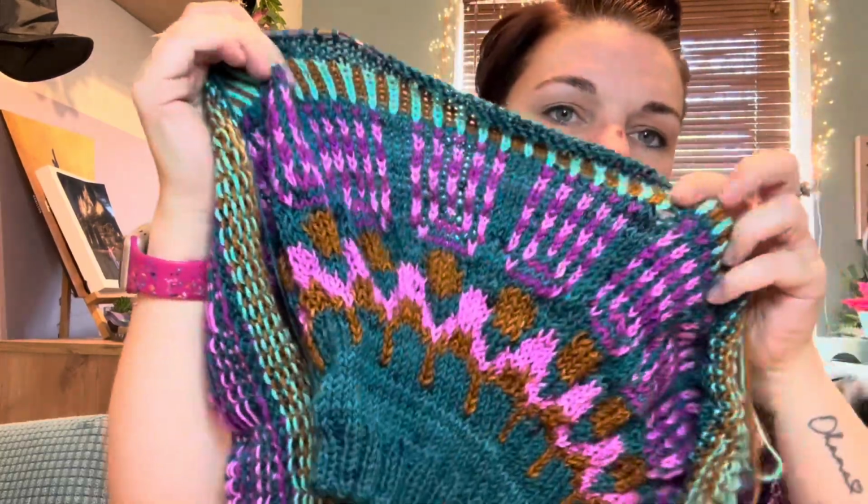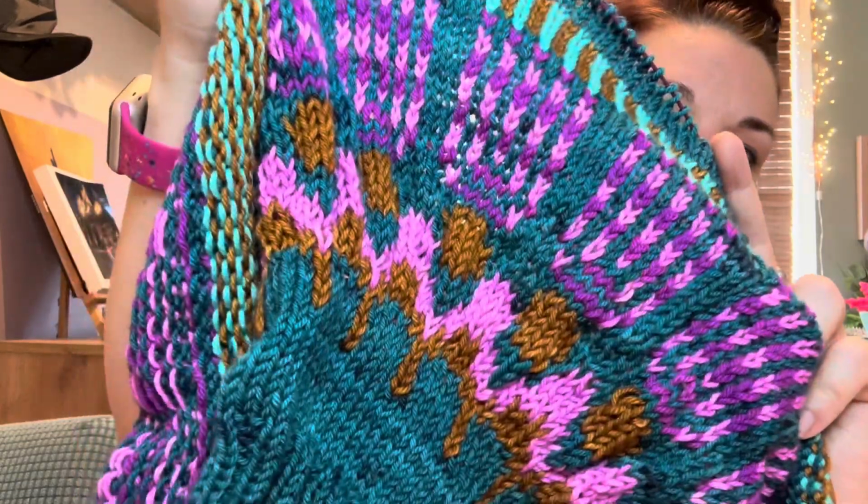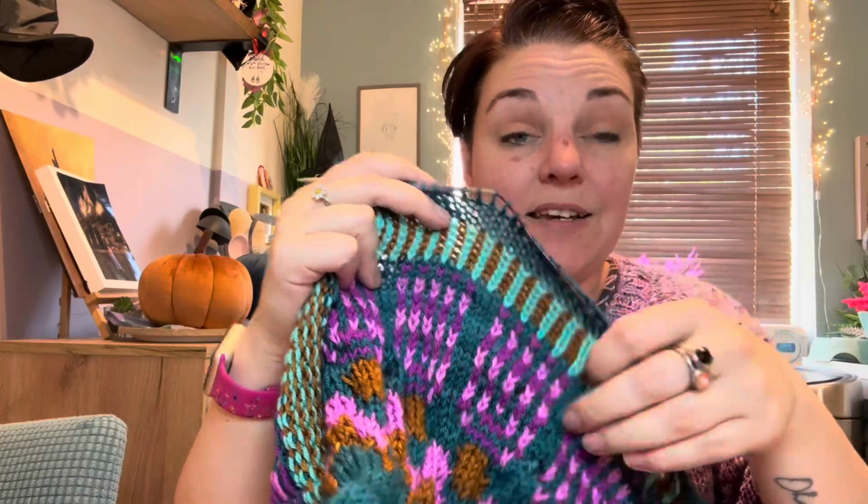So this is really fun, really love playing around with colour. I did see, probably a little bit too late, it said it's quite a deep yoke, so if you don't want to add this extra bit at the end, you don't have to.